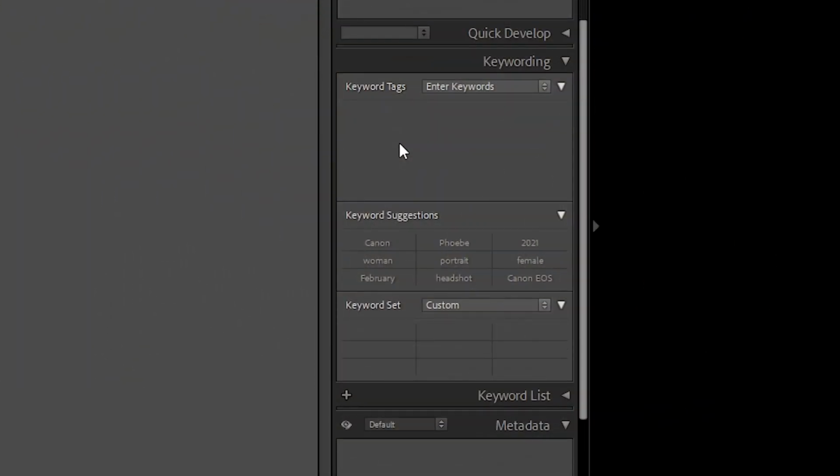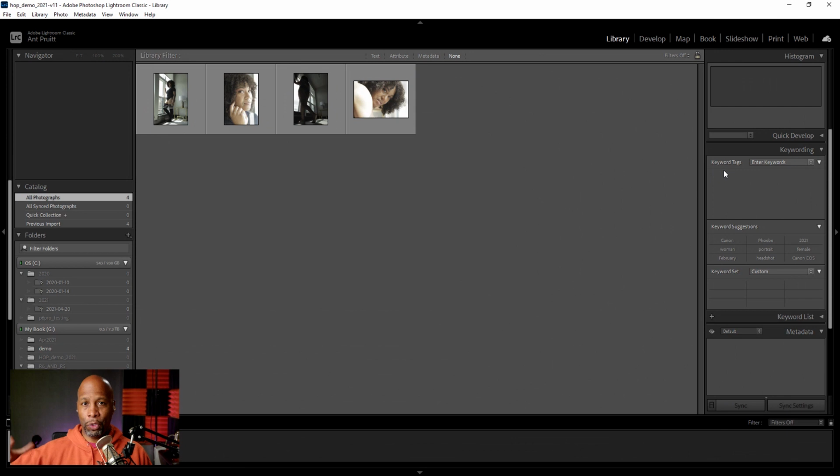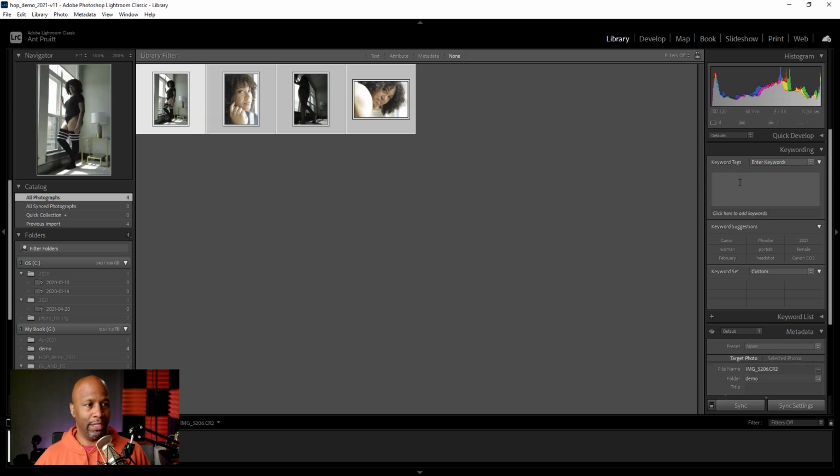So over here on the right hand side, we have this box for keywords and tags. I always do my keywording and tagging before I do any type of post-processing on it. I just want to get that out of the way because Lightroom has a search capability that allows me to run through catalogs just based on keywords. So I'll go over here and I'll select all of the images, and then I'll go to the keyword box and I'll just start typing in some tags that apply for this particular project.